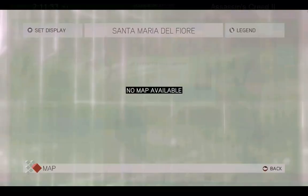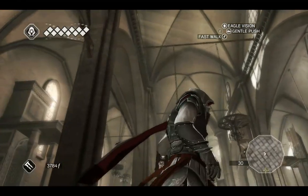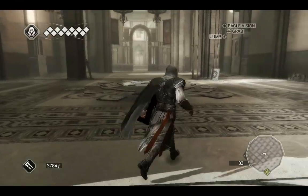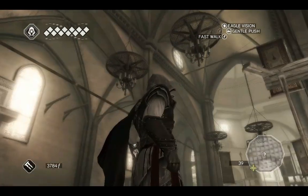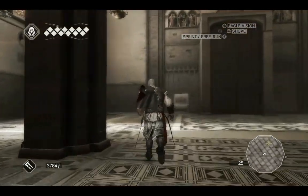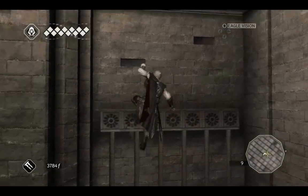Amazing. What should we do now? I mean, I've done all the reading. I guess we should just kind of run around the interior. I guess it's more part of gameplay than architecture now, to run around inside this. But alright, let's just do this as part of the architecture tour of the Duomo of Florence. So we're supposed to start here.